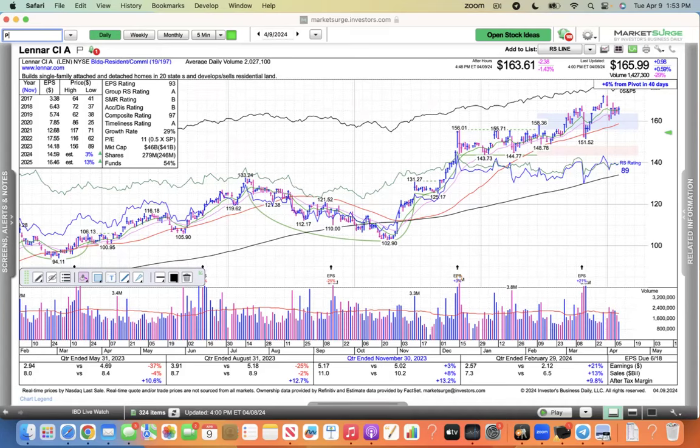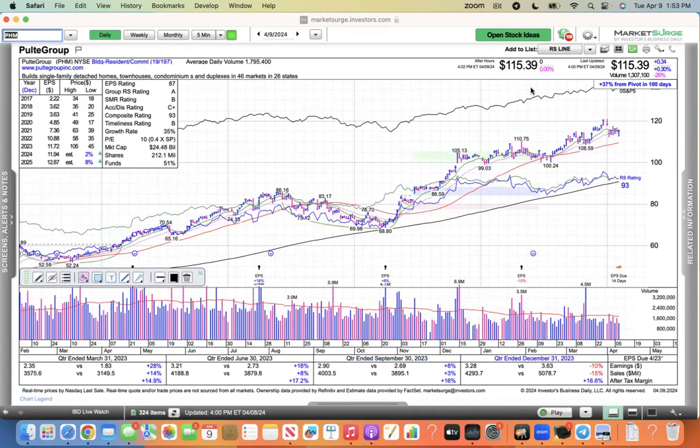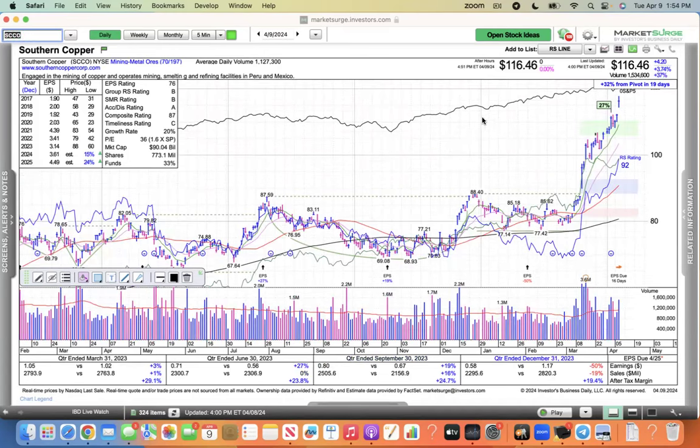That's Lennar, and then Pulte Home. Yeah, I mean, just going sideways. This is a sideways choppy market. That looks a lot like the index. So to me, it's been a really tough go here since the middle of March.